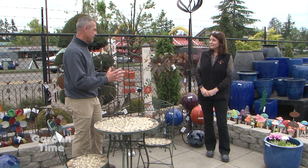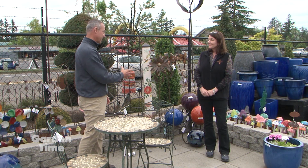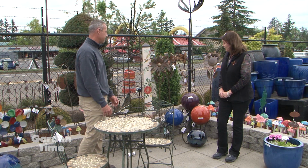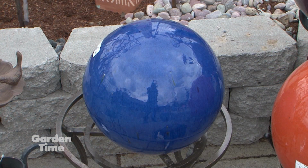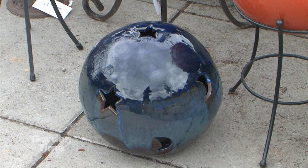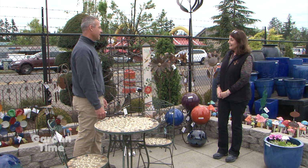And you have some other kind of fun things after you're decorating up. It looks like you have some great spheres. We do have spheres. Gazing globes used to be big, but a lot of people want that solid color now in their landscape, just as a simple statement color piece to add to something in their yard or their garden. And yeah, we have some with suns and moons and stars, and then the solids.